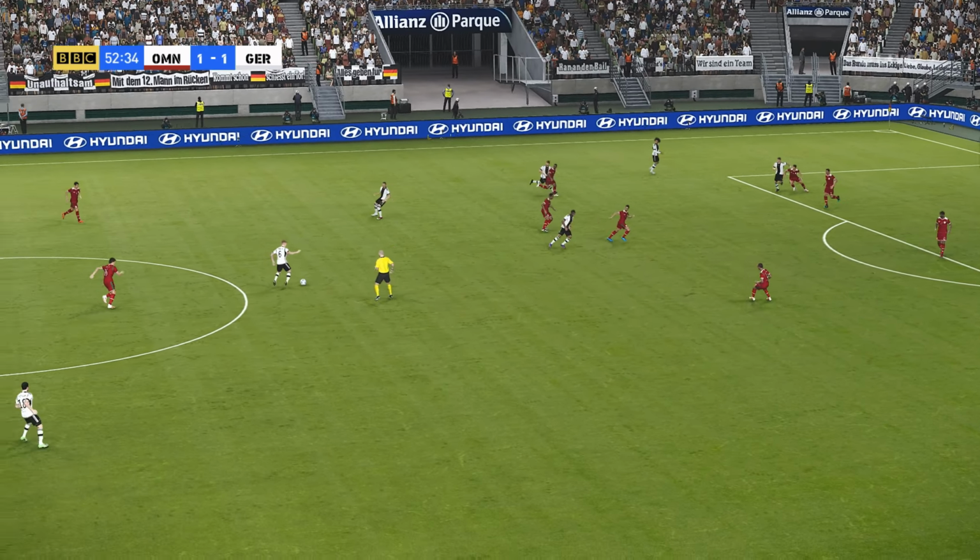An equaliser that's put the cat amongst the pigeons now, and the fact that it's arrived early in this second half makes for an intriguing watch to come. They'll be very annoyed with themselves for that.